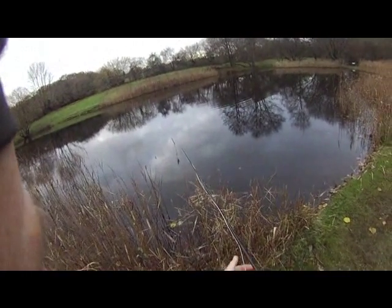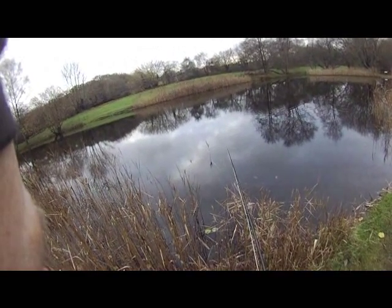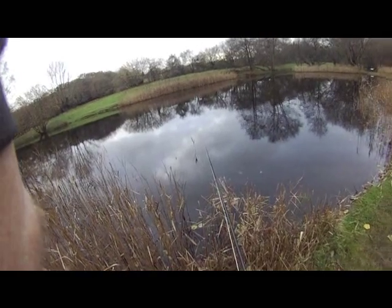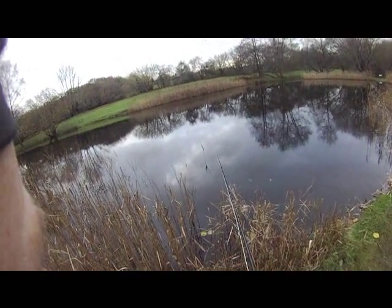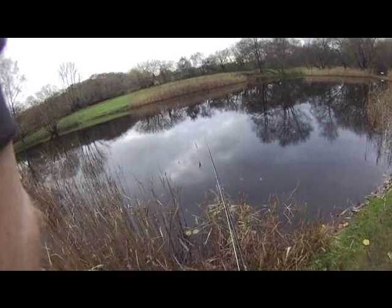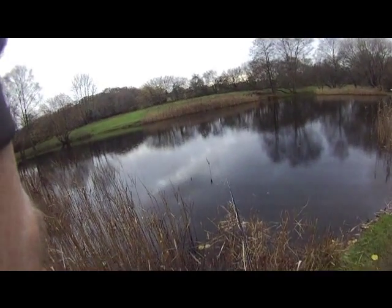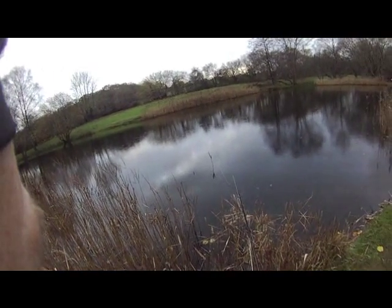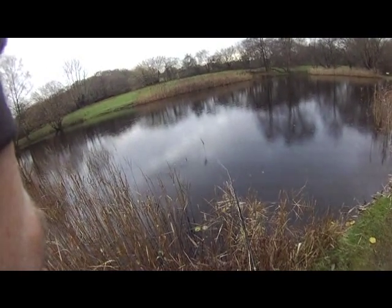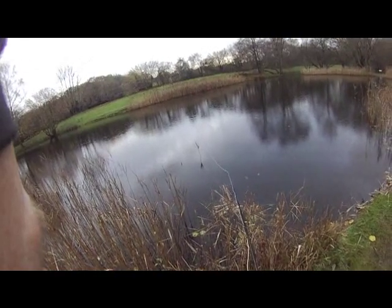I spooked him. He was sat there waiting for the fly to go down again, and bang, my line hit it instead. I'll leave it there just in case another fish shows an interest, but I've got fish showing an interest in the dry fly now. Which is good. It's exciting. And here come the rains. That could make it twice as hard, because now they can't see the fly actually hitting the water when it's raining. Oh, there's a follow.